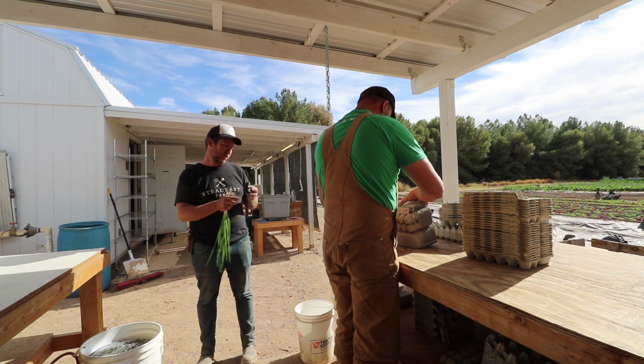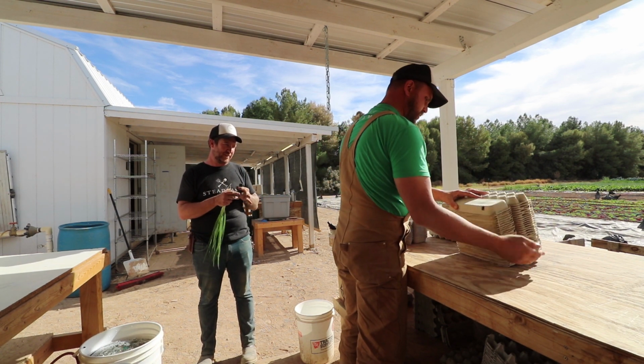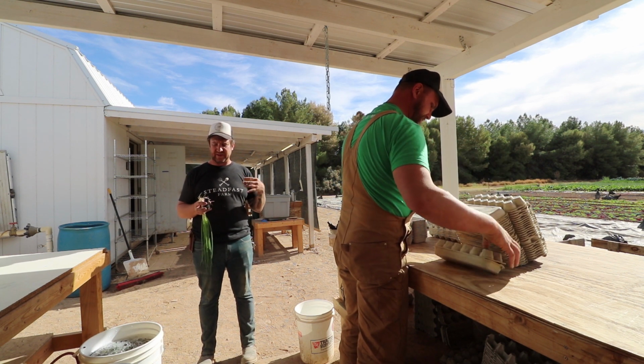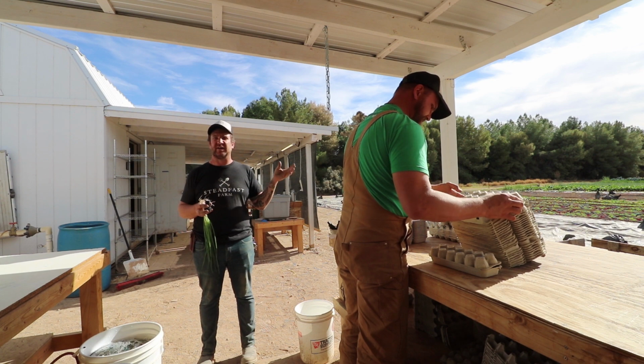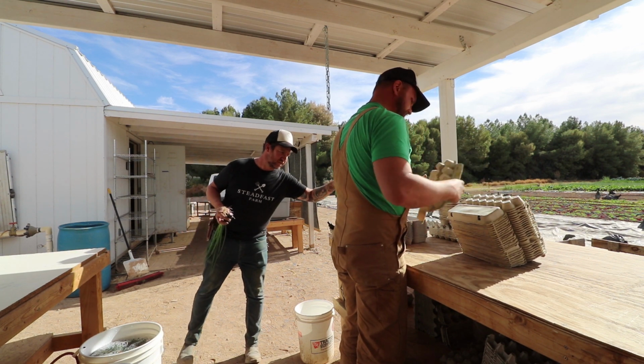Initially it was the Old Farm logo that we stamped on the eggs. Then when we switched to Steadfast, we created that brand with a chicken icon. We thought that would be a great thing, which is essentially the same as what's on the carton.